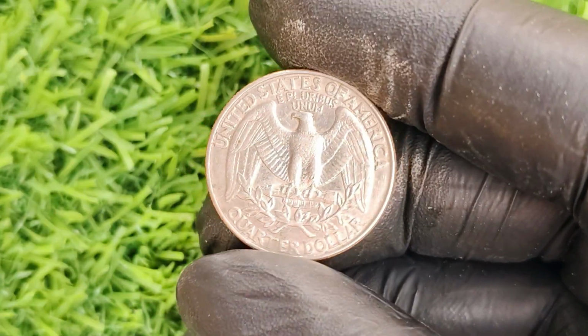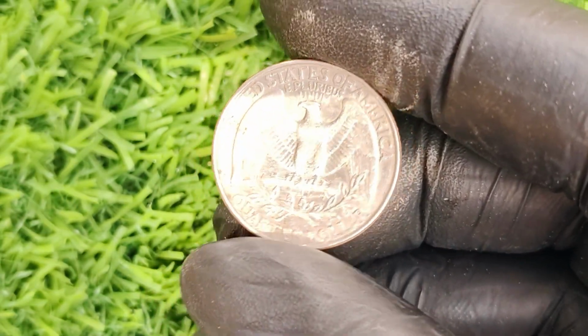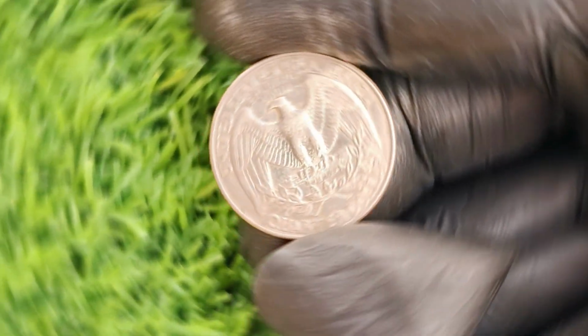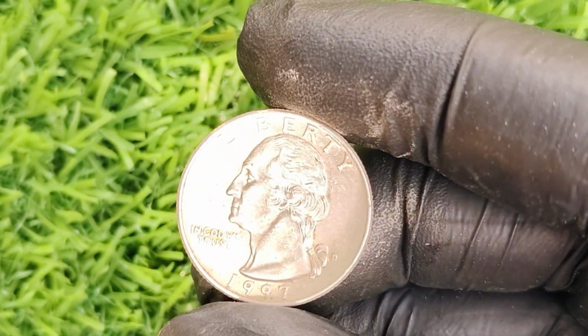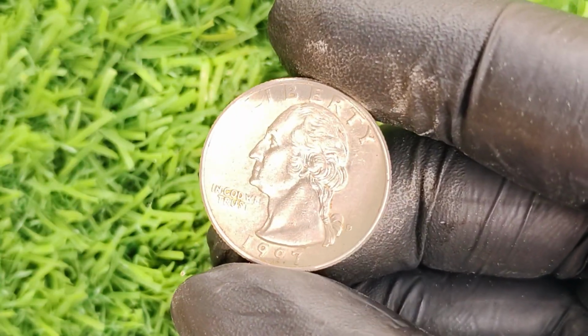If you think you've got something special, send it to a professional grading service like PCGS or NGC. It'll cost a few bucks, but the payoff could be massive, and if you're unsure, hit up your local coin dealer, or better yet, drop a comment down below and let the coin collecting community help you out. We're a bunch of friendly folks who just happen to get way too excited over pocket change.